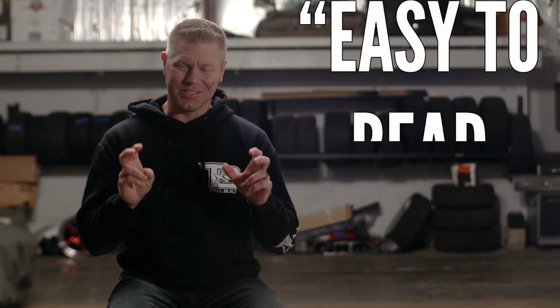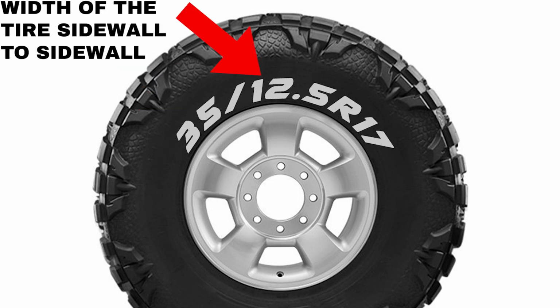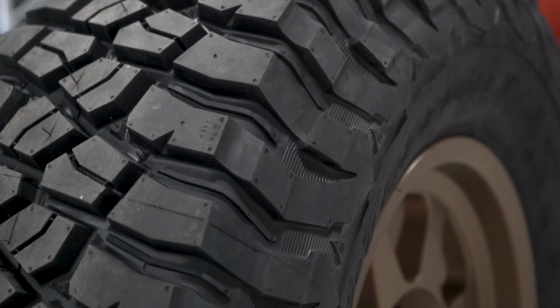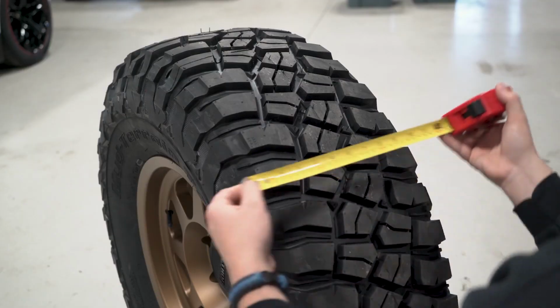For flotation sizes, or as I call them, easy to read sizes, the first number represents the height of the tire and the second number is the width of the tire measuring from sidewall to sidewall. So if we have a 35 by 12.50 by 17, that means that the tire height will be about 35 inches and the width is about 12.5 inches wide. Much easier to read than its metric counterpart.